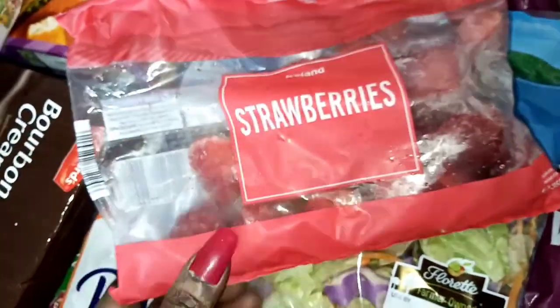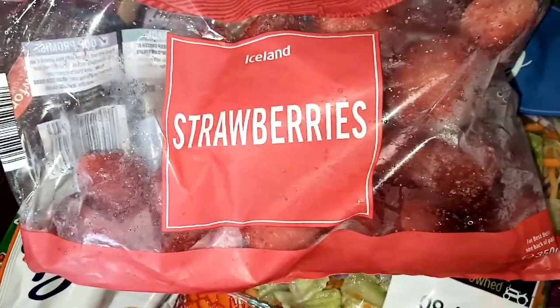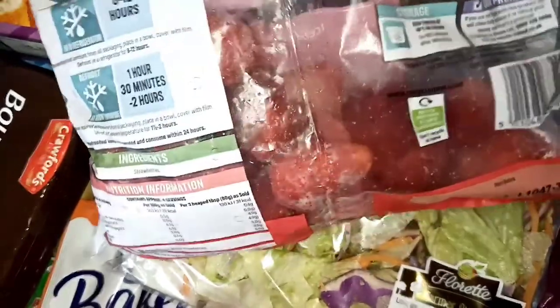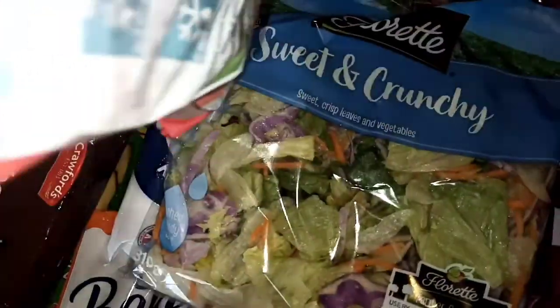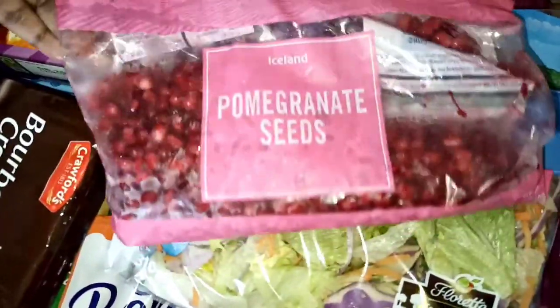Let me tell you guys, I was contemplating because I wasn't sure if I should get frozen or fresh, and I decided to pick up the frozen ones because I barely use the fresh ones when they start getting too soggy or when they start going off.